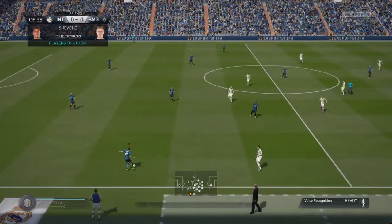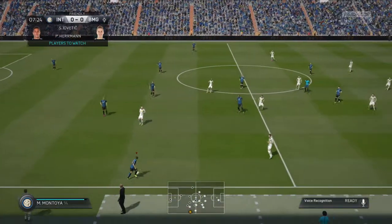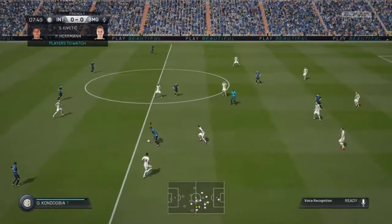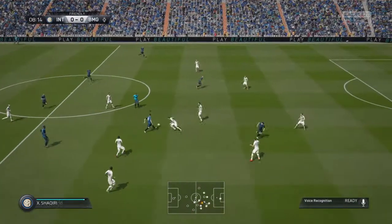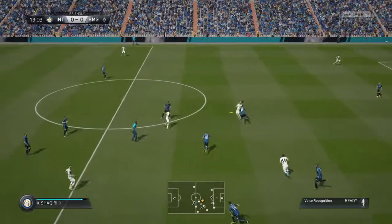Quick look at a couple of the key players that we feel might surface in this game. Well, it doesn't always turn out that way, but you would earmark this pair as two danger men in this match, two lads that could change the course of the game.